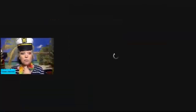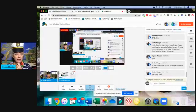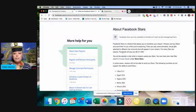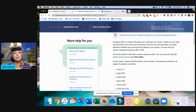So, yeah, I'll just show you a couple of things on the screen. Hopefully you can see this okay. This is just from Facebook. Facebook Stars is a feature that allows you to monetize your stream. It's only available on live stream. Viewers can buy stars and send them to you while you're streaming.